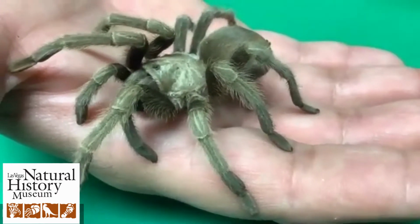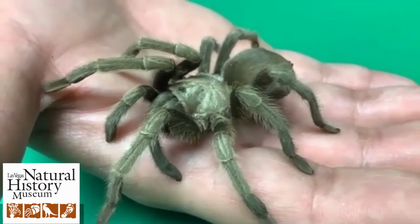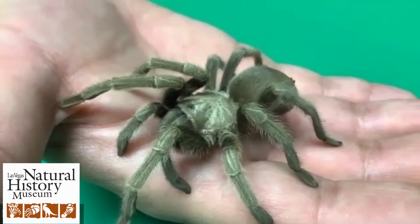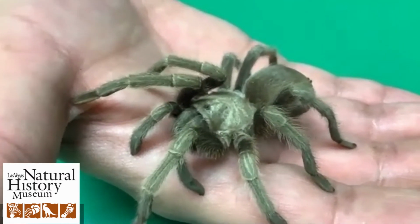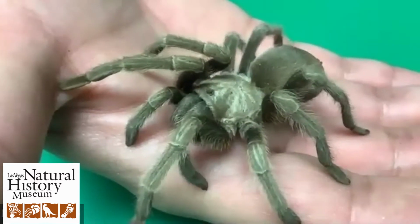So the first defense that they will go through is kicking off those urticating hairs. Then after that, they'll kind of rear up and show you those fangs. So if you're not paying attention to the signs that they're giving you, then yes, you might get bit. Yes. Jay wants to know, do tarantulas have teeth? They have the 2 fangs, but they don't have teeth.